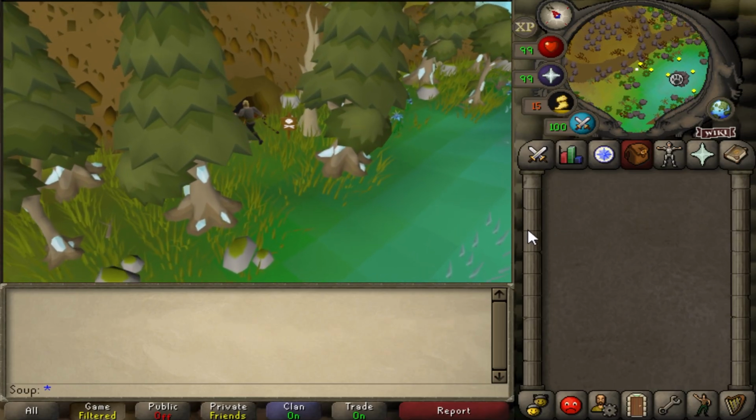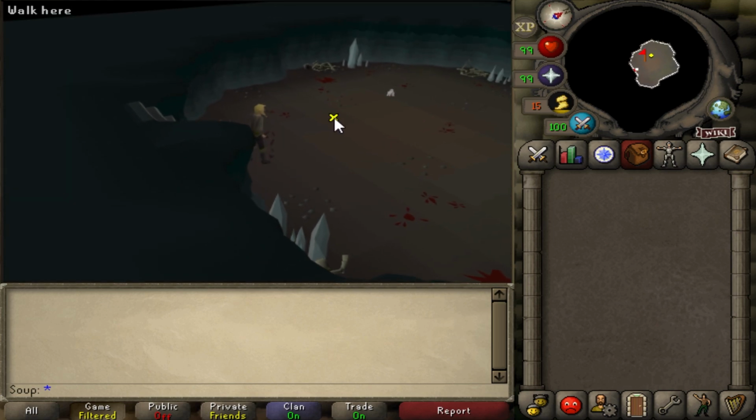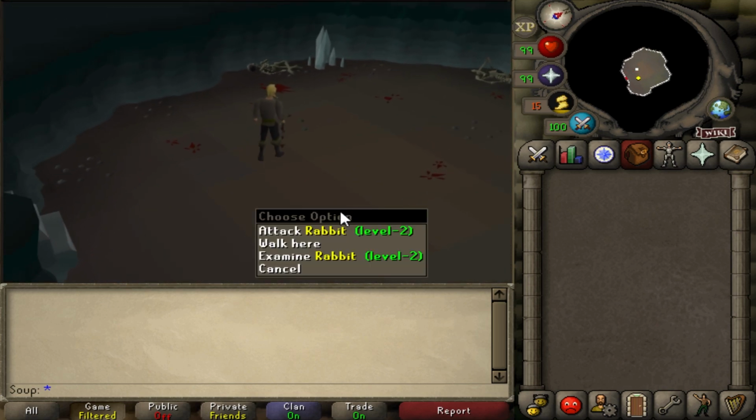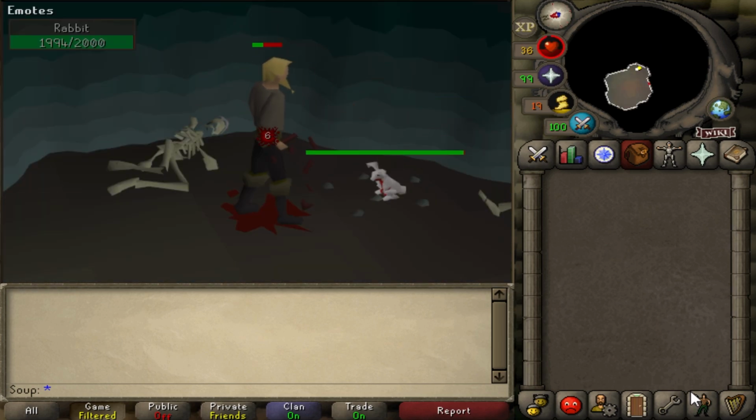A rabbit in Prifdinus, found in a small cave in the Gwenith Hunter area, drops the Crystal Grail. It may seem small and weak, but it actually possesses more health than the Corp Beast and deals damage on par with Commander Zilyana from the God Wars dungeon. The rabbit is once again a reference to Monty Python, where King Arthur's Knights of the Round Table are quickly defeated by a killer rabbit.